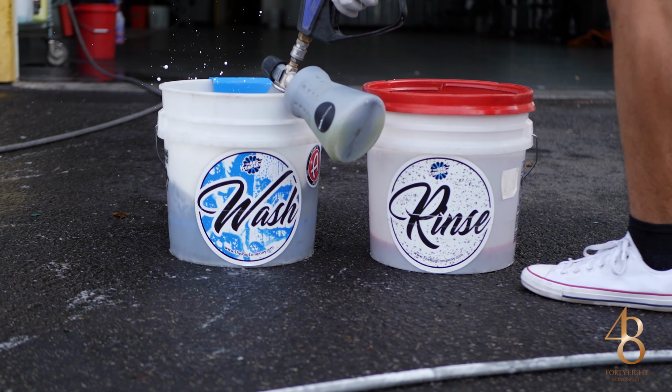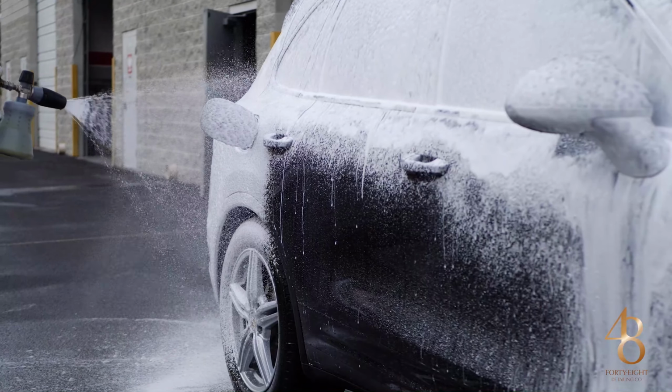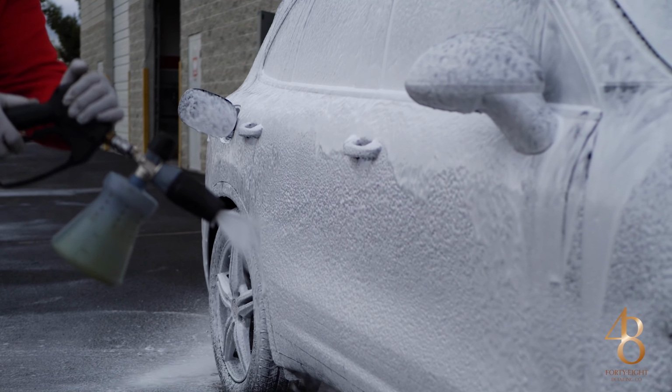After your vehicle's pre-treatment, our technicians go ahead and prep up the 2-bucket wash method. This 2-bucket wash method in combination with our foam cannon and a pH-neutral soap solution is going to be the safest method to efficiently clean your vehicle from dirt and contamination.